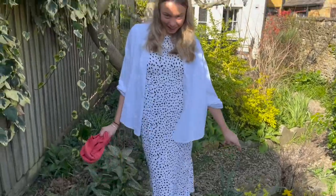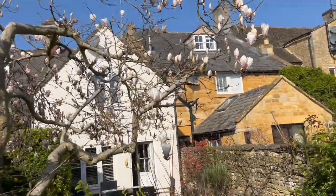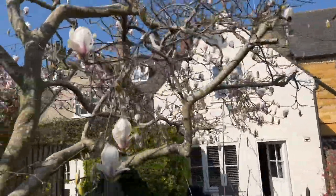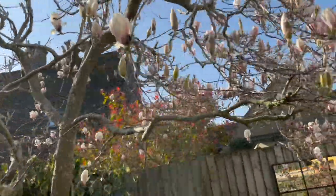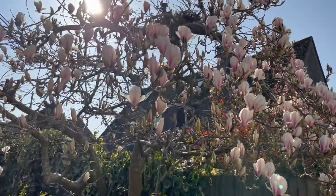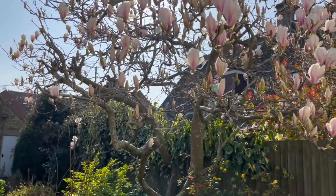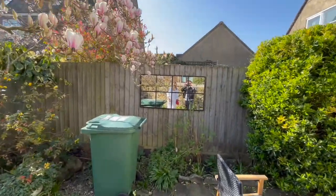Where's the pram? You see how this, how gorgeous is that tree? That is my favourite tree in the world. It's a magnolia, I think. And I just love how in the summer it's literally just pure flowers and sticks and nothing else to distract. I love that mirror as well. Yeah, it's cool. Hey guys.